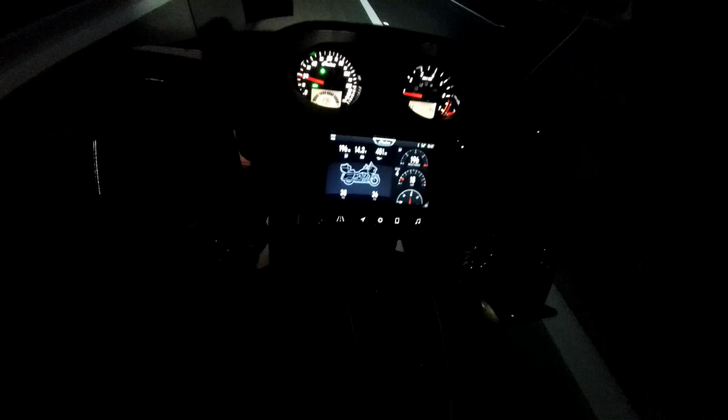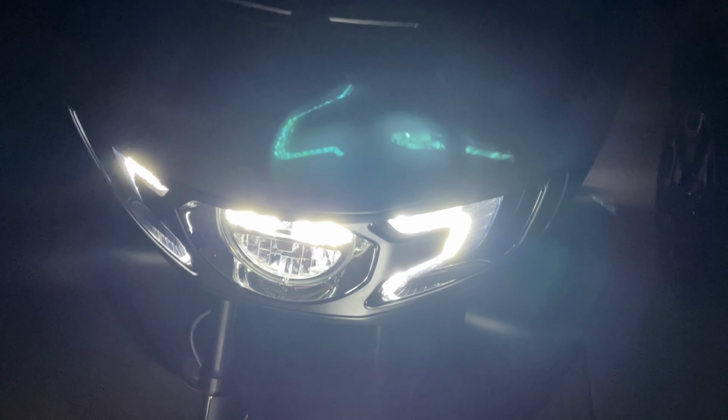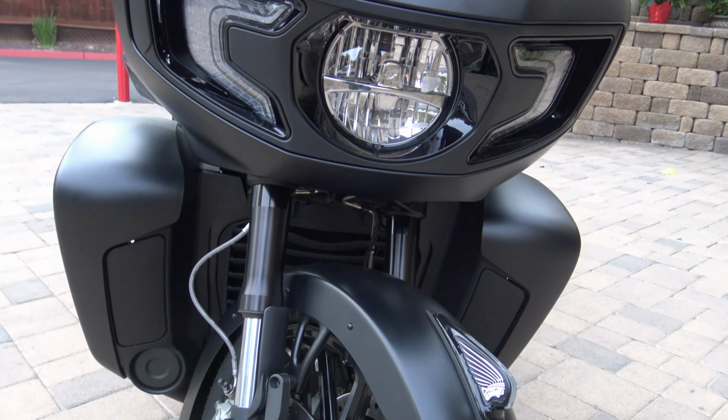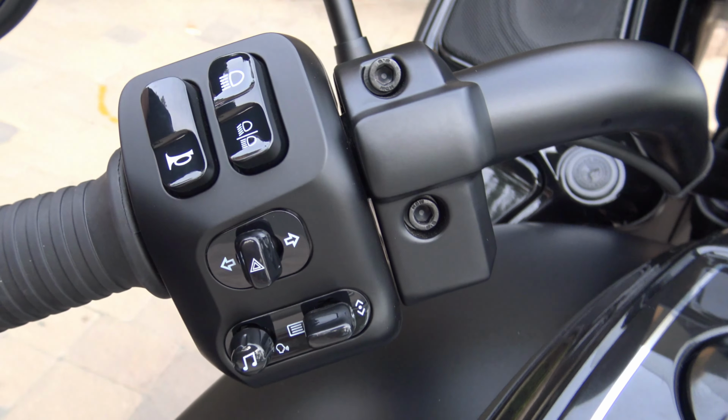And check this out, your view at night of not only Ride Command, but the entire dash. It's nice and bright. It's easy to read. I really like it. Now, right here, I wanted to show you the night and day version of the front end of your Indian Pursuit. I really like it with the luggage package more than just the Challenger because it looks less like a Cyclops to me with the big old front headlight.